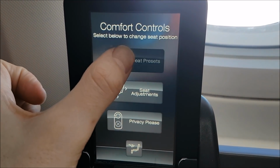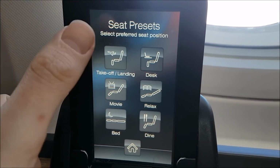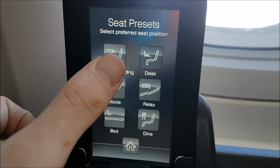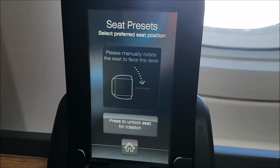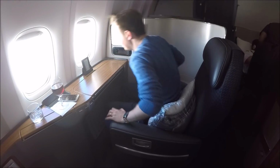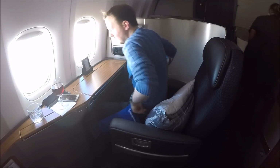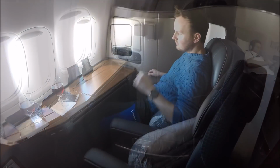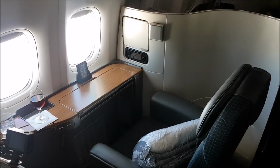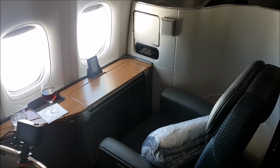Though these seats do have one little feature that I've never seen any other airline offer in first class. It's quite an amazing feature if you want to have a great view out of the window. The seats rotate and form a full office that you can work from and stare out of the window with probably the best office view in the world. It's a great feature which I really like and very unique to American Airlines, so credit to them there.